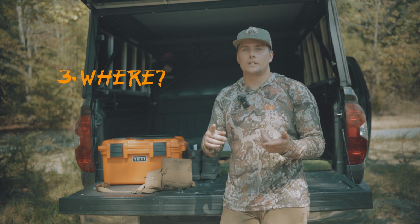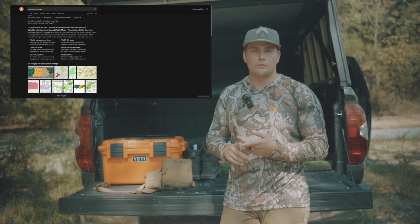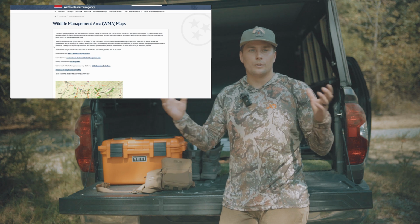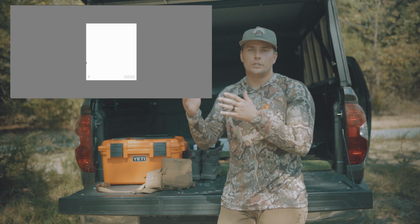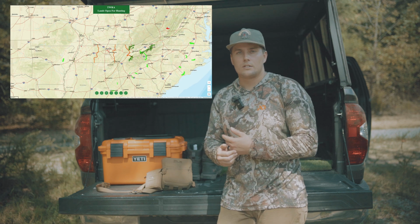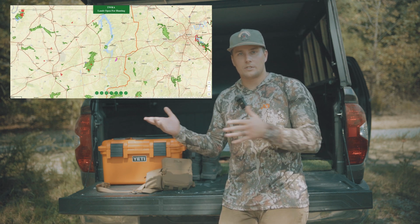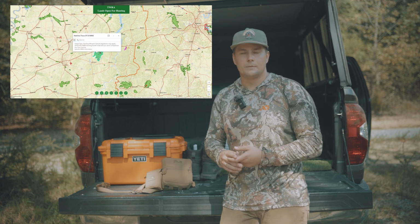So this is where getting familiar with your wildlife management agency in step number 1 is helpful, because you can figure out what type of land in your area, or maybe a couple of hours outside of your area, is available for you to go hunt whatever you're trying to hunt. So familiarize yourself with the types of management areas. So right now I'm sitting in Tennessee. I'm on a WMA, wildlife management area.